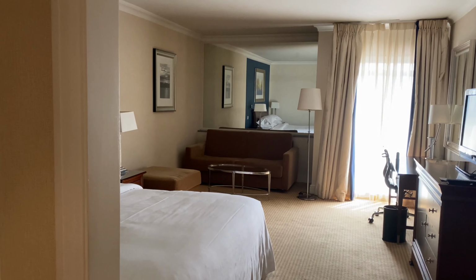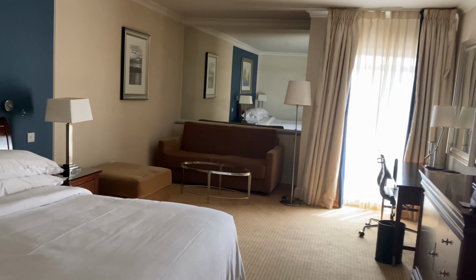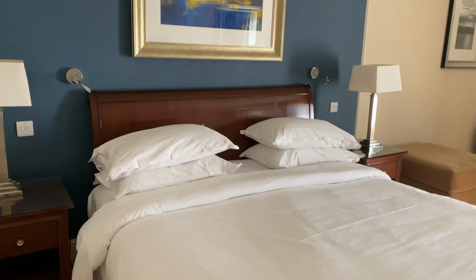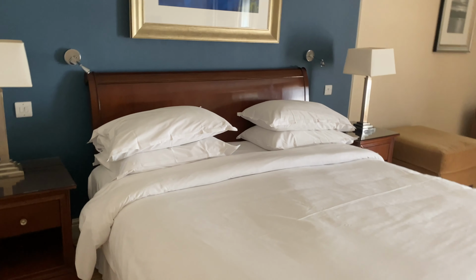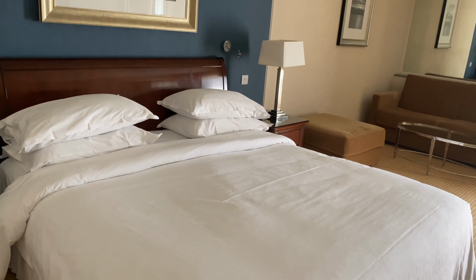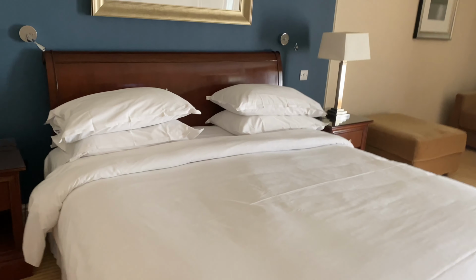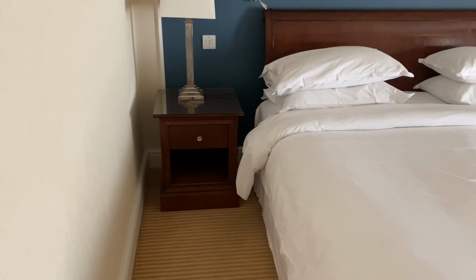My executive club room with a runway view. Apparently, very few of the executive rooms have runway views, although it did say when I was booking that the executive club room had a runway view, but apparently they all have views of the pool area, which apparently is rather special. But we're going to go and have a look at that later. So to begin with, let's have a look.